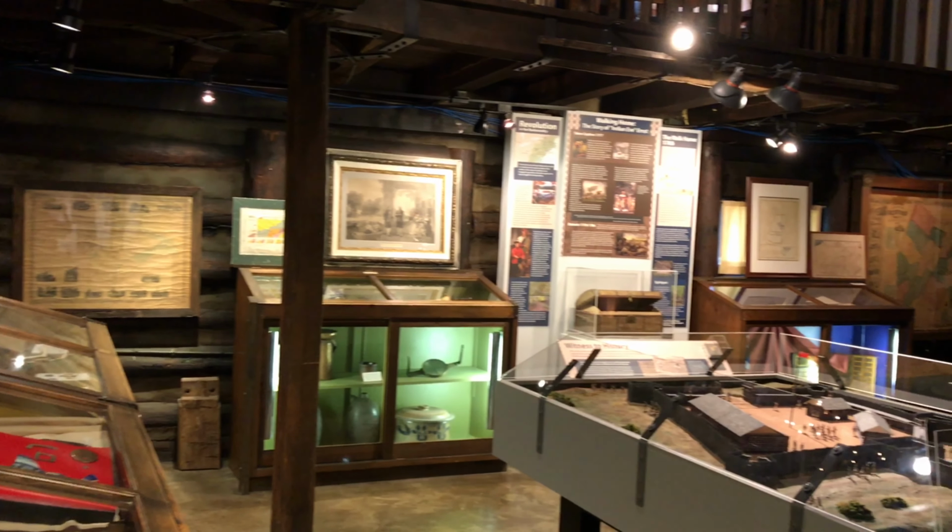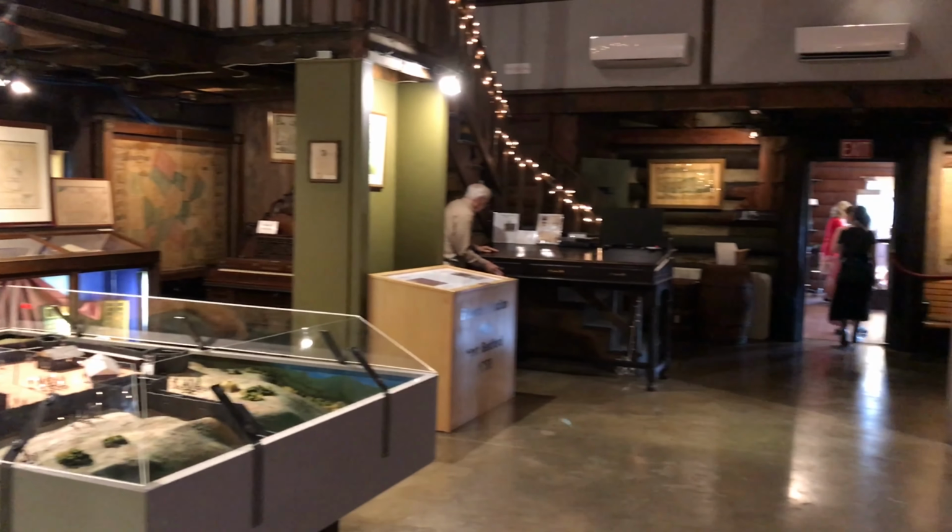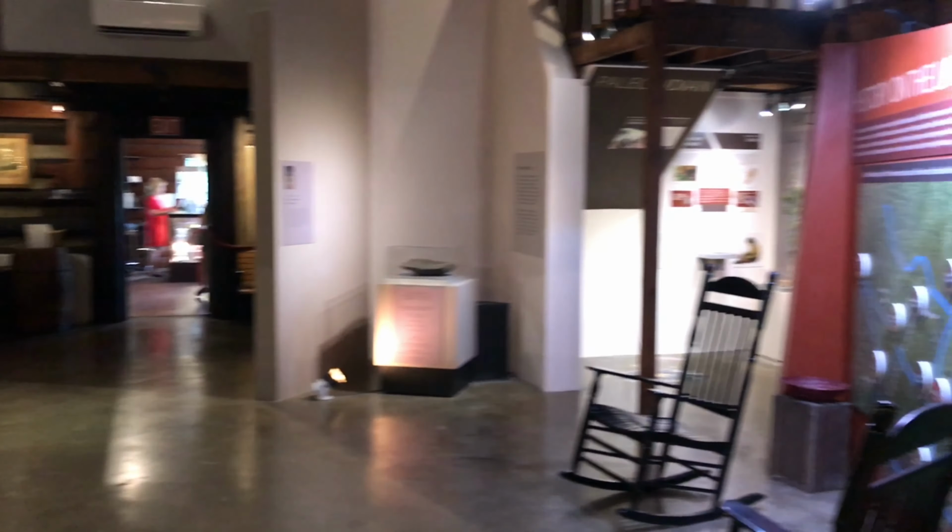The museum is located at 110 Fort Bedford Drive, Bedford, Pennsylvania. For hours of admissions, visit fortbedfordmuseum.org.